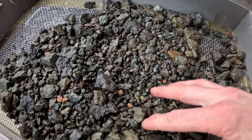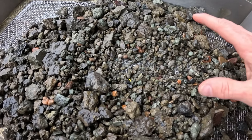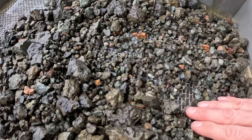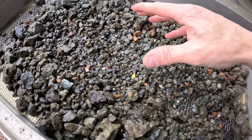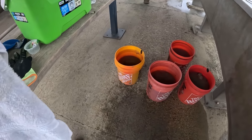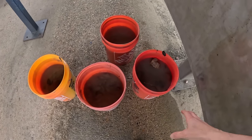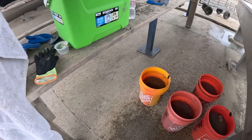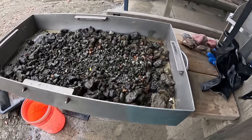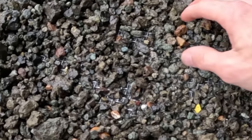But yeah, I was wrong on that last bucket we looked at. I'm not sure where it came from. These are buckets that have been in the bottom of my cage, so I'm not sure if any of these are from a hole or from the east drain. I've got them all mixed up. That's definitely east drain material right here.